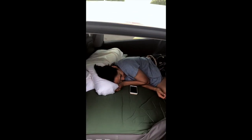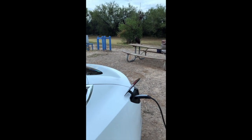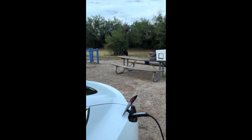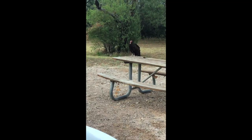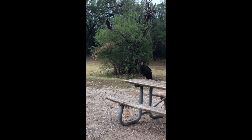Well, we actually wound up spending the night inside the car. Not too bad. We had a nice pad in there, and not the greatest feet room, but it worked. And here's our visitor wanting breakfast, and there's a shy friend.